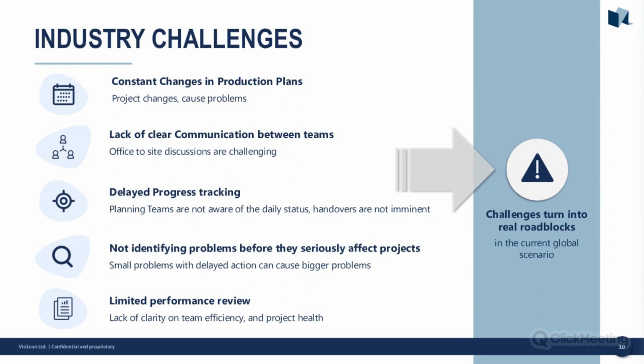Delayed progress tracking. By the time information gets back to the person who needs it, it's probably not up to date. For example, if you were sending around an Excel spreadsheet, by the time someone's received it, opened it, it's probably not up to date. Then not identifying problems before they become serious problems, so trying to identify key triggers that could become a big issue beforehand. And limited performance review. What we tend to do in this industry is analyze performance when things go wrong, but you can also analyze what went well. What could you standardize across this project and bring through to other projects, even if you're not building the same things.